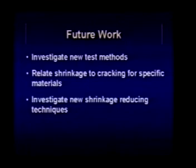So some future work would be to investigate new test methods to evaluate different types of binder chemistries and determine which one is most appropriate for the different binder chemistries. We'd also like to relate shrinkage to cracking potential for specific materials, since it is the cracking potential that we are worried about here. We also would like to investigate new shrinkage reducing techniques and evaluate them with the new test methods that are developed.